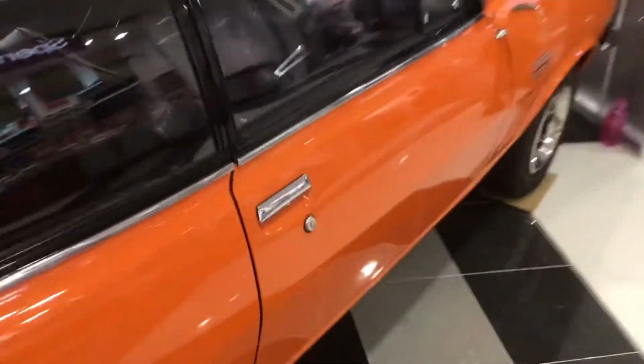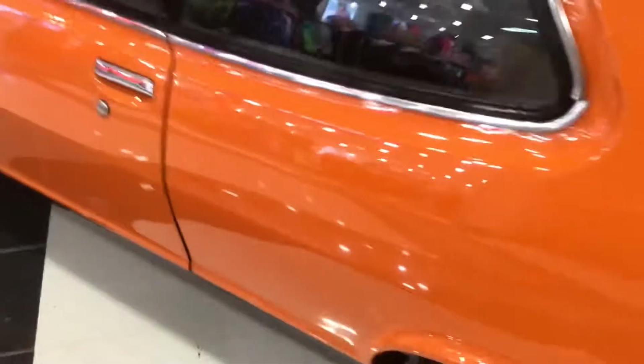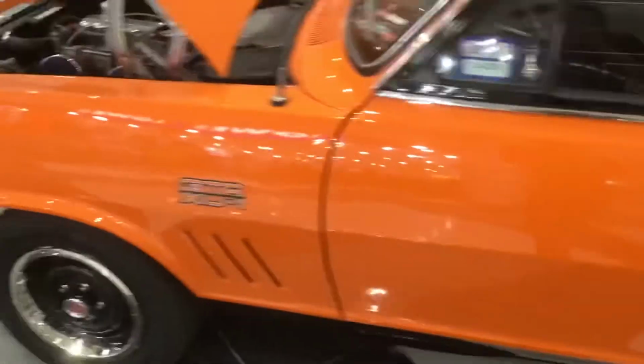Look at the interior, it's locked so I can't get in. Hope that does it justice for you guys. Back seat, it's got leather. Pristine, this car. Got a little spoiler on the back. It's got chrome on it too, this car.